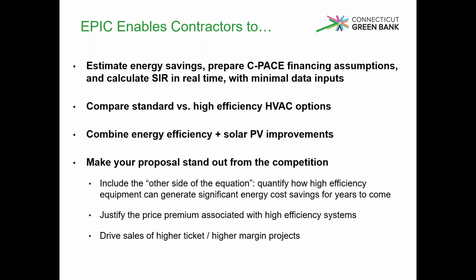The other thing that is common for us to hear from HVAC contractors or energy efficiency and solar PV project developers is that there's often back and forth with the building owner on the comparison of standard or, say, code minimum equipment options versus high efficiency. And as I was just noting, how do the economics differ between those investment options? And Epic is an effective tool to help with that, as well as the combination of energy efficiency and solar PV improvements in one consolidated proposal, again, integrating financing assumptions as well.